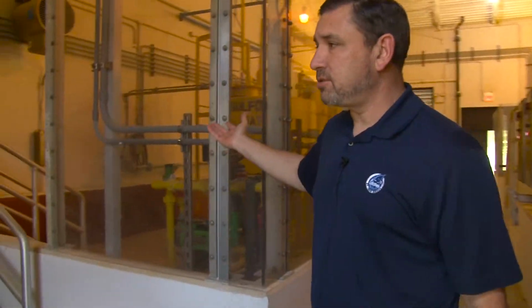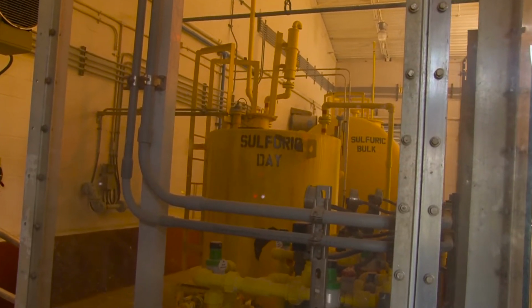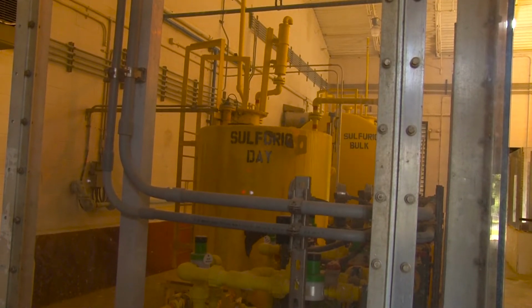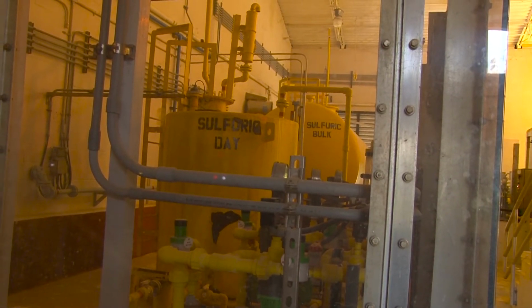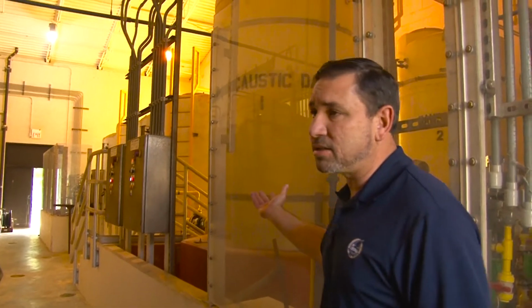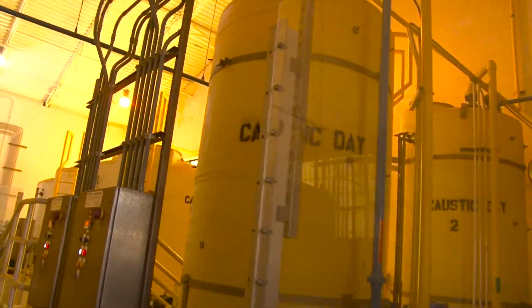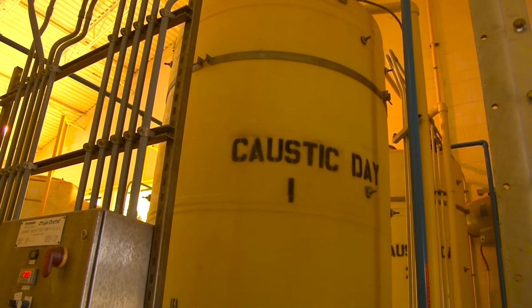On this side is our sulfuric acid. Our pH is kind of high coming in, so we use sulfuric to lower our pH at the initial start to a 6.6, which is better for sulfide removal of the rotten egg smell. On this side is our caustic. So we use our caustic to raise our pH back up to neutral before it goes out to the distribution.